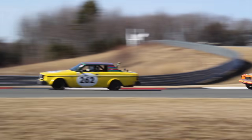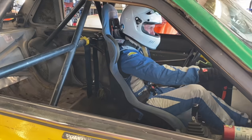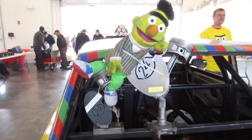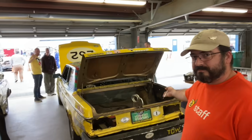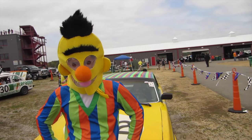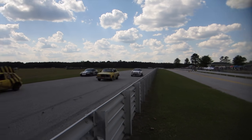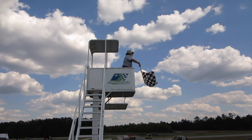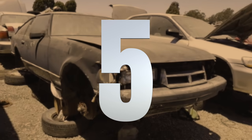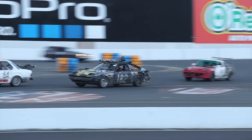In those 43 races, first of all, it's raced in every region as team members have moved around. It has won overall in its 19th race at Carolina Motorsports Park. Total victory for a Volvo 2 Series. Awesome. In New Hampshire last year, it was 10th overall. This thing is fast, it's reliable, it never dies, it's a Volvo, and it is Italian designed. What's not to love?